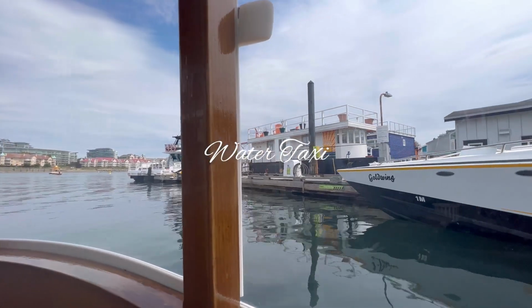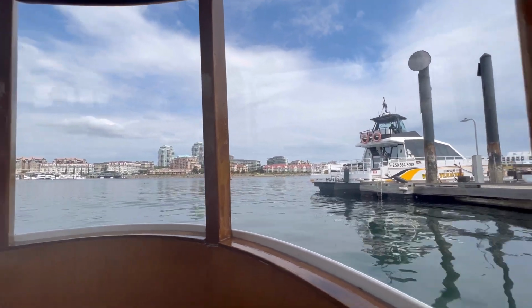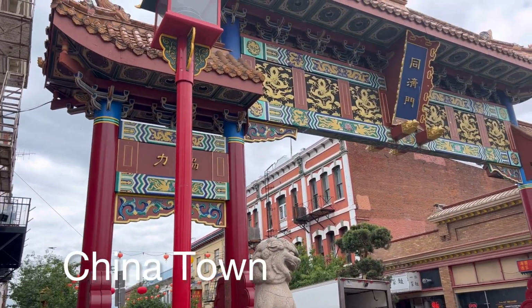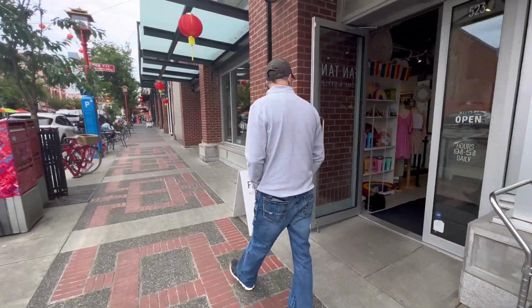If you are tired walking back to the main area, you can ride a water taxi and they will take you to the other side of the harbor for 20 per head. Now, if you're craving some Asian food, nothing to worry about. There's a Chinatown. They have a different kind of Asian cuisine.